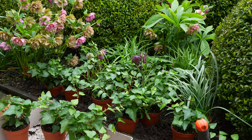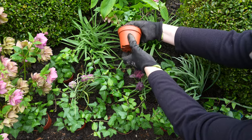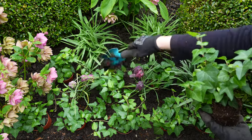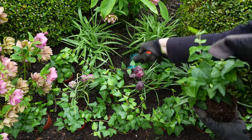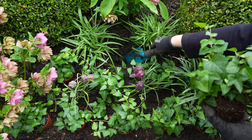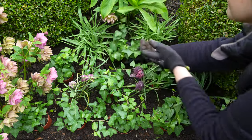I think it looks really nice, so let's get them into the soil. While I'm planting, I have to be very careful not to damage the fritillaries. It would be such a shame to lose these beautiful flowers. They just started flowering and in time I will add more bulbs of them.